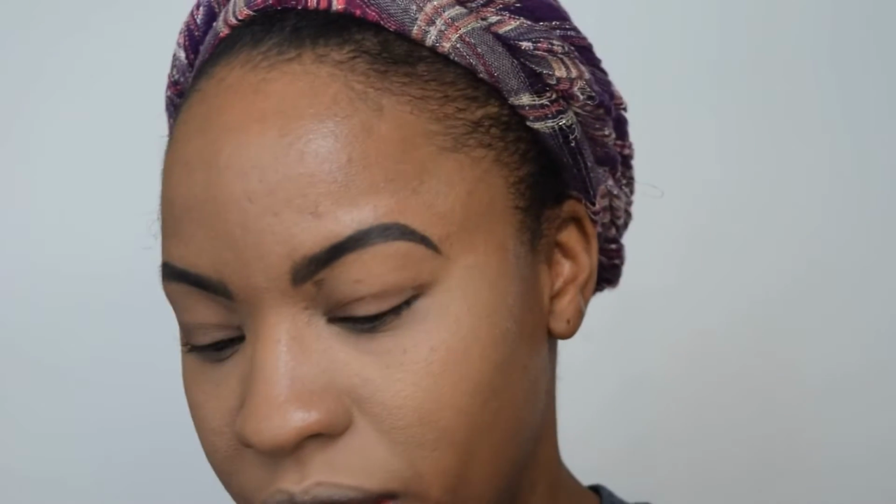And then what I'm going to do is I'm going to go in with the e.l.f. Under Eye setting powder over here, and what I'm doing is just tapping a little bit in my lid, and you can definitely tell the e.l.f. is more white, whereas the Kat Von D has a little bit of a yellow tint to it. But I'm just going to go in with that same brush on the other side. Don't you worry, I kept that side clean.